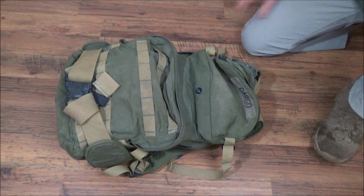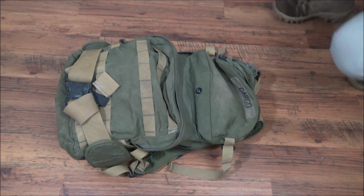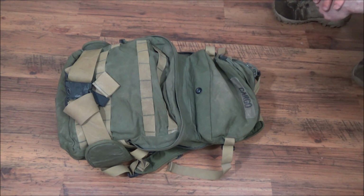So with all that said, that's pretty much it as far as the assault pack goes. It's really simple. You can carry a good amount of stuff in there, but you don't need to carry that much stuff, depending on your mission. This is just an assault pack. You're supposed to be on the move. You're supposed to have a mission that you're supposed to be doing, and you just need a few items for contingencies. And I can tell you, a poncho is going to be a lot lighter than a stretcher.